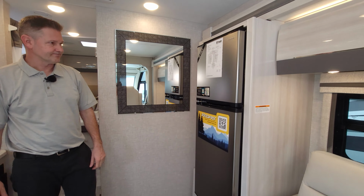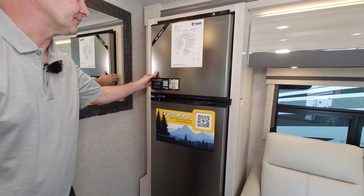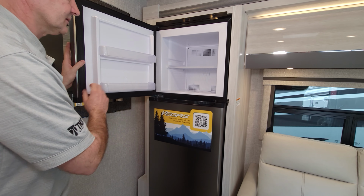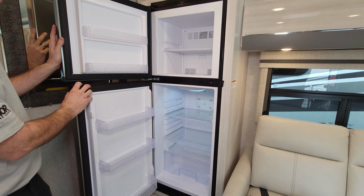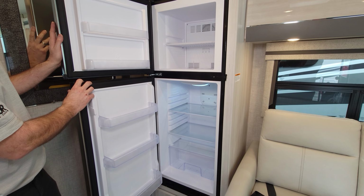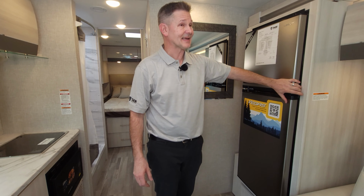12-volt fridge. Says so right there. So actually you get your freezer, nice size freezer in this, and a nice size fridge. You can really load that up for extended weekends or longer trips and keep all your leftovers there when you're exploring new restaurants in town, which you can do in this.